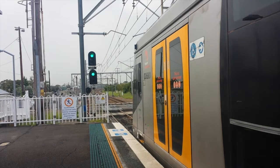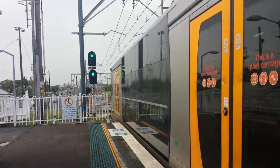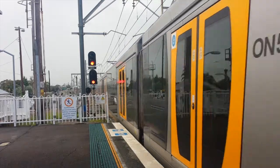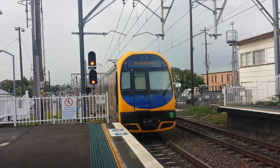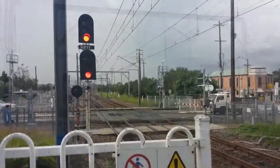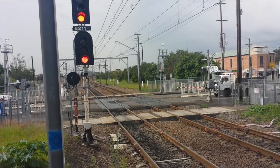Here at Harding, we have a four-car Oscar H1 set. Only one of those front ends turns out pretty well. Shortly we'll have a V-set passing platform number one, bound for the City Express. It's caused these gates to still be closed for nearly 3 minutes now.